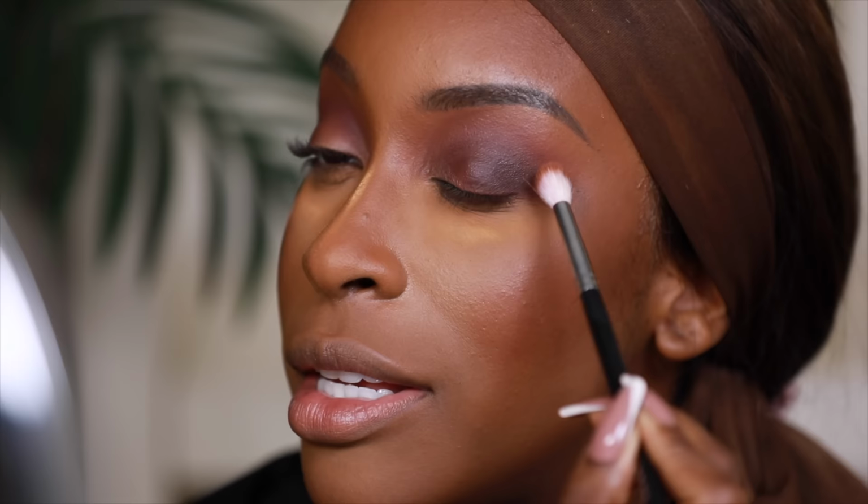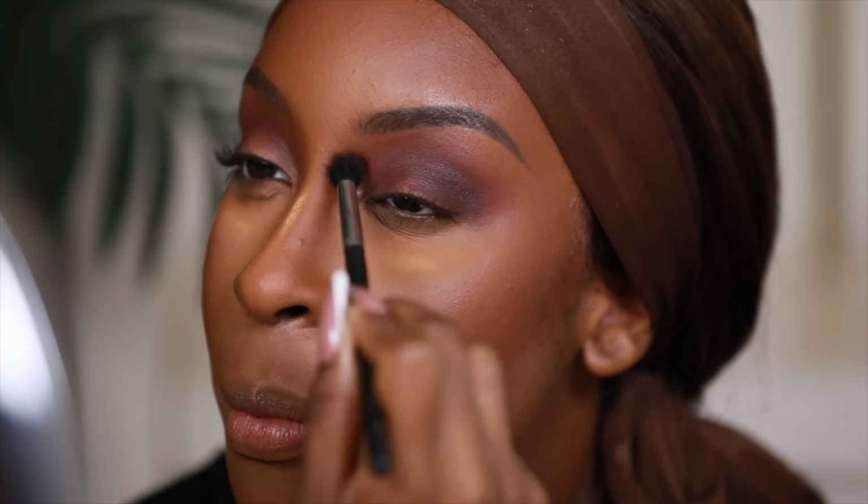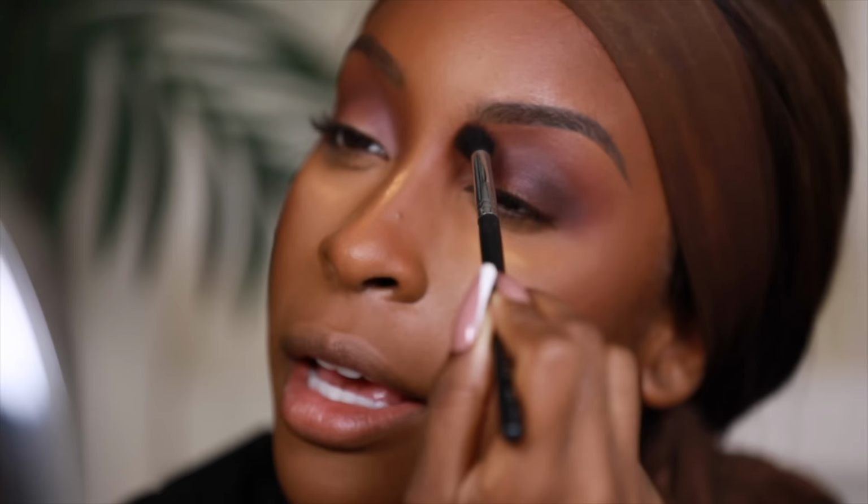So you really want to take your time and blend this out, even just by going in with a clean brush and blending again. Pretty clean, pretty flawless. And I'm going back to my deeper blending brush, no product, and I'm just blending this all out, blending it around town. And also taking some of that ginger and hitting the inner corner of my eye.